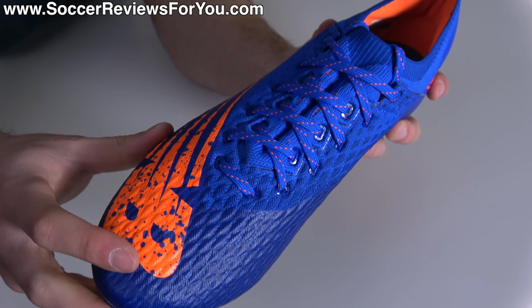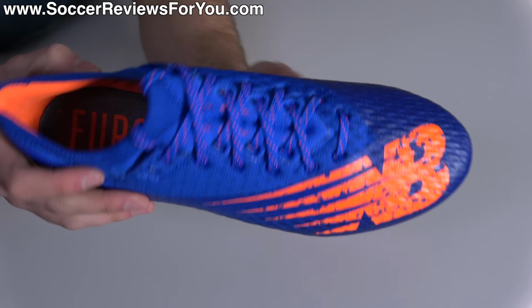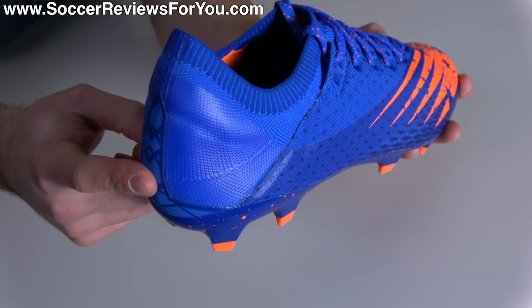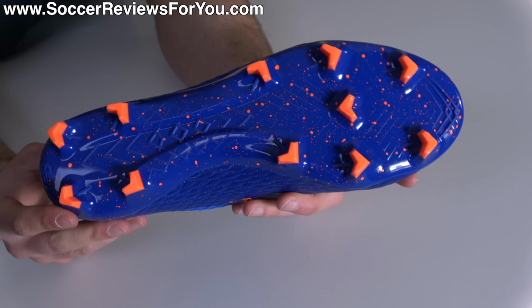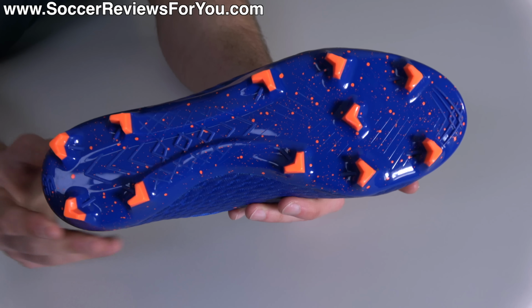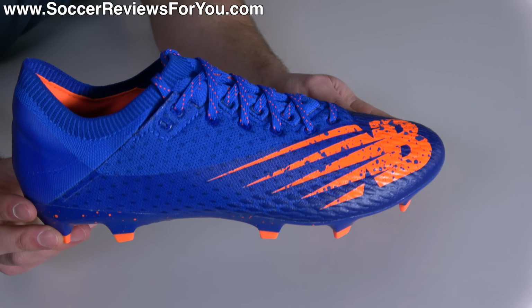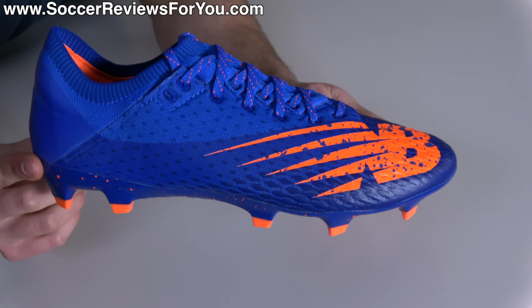The central lacing system allows for a secure fit with the laces tied tight, and the base shape of the boot isn't overly narrow in any way. Lockdown through the heel is good without the boots feeling overly stiff there, and the sole plate and stud pattern is one of the best we've ever seen from the New Balance brand and feels quite good underfoot as well. In general, if you're looking for something that's a little bit different, but I think most importantly, super comfortable, this would be a great choice.